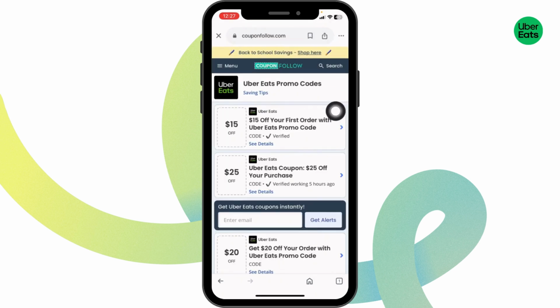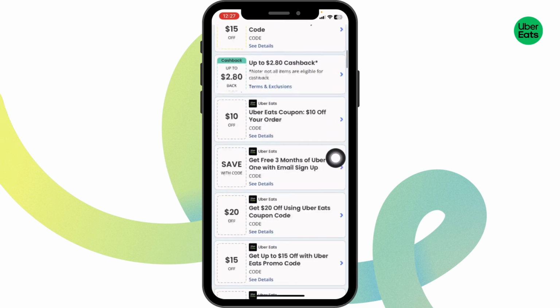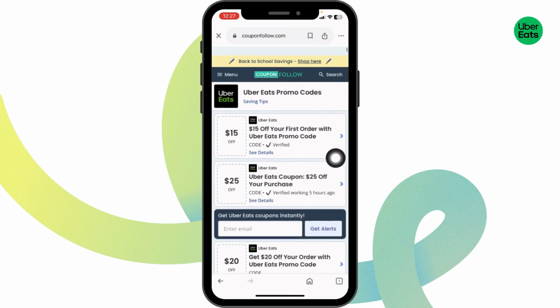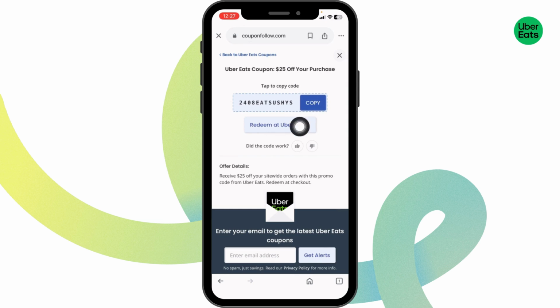Once you're on the website, you're gonna find amazing offers and deals for Uber Eats. Just scroll down and check out the offers. $25 off, $20 off, 30% off, and many more. Head towards any of the offers that you wanna grab, just go ahead and click on it. With that, you're gonna get the code for it.